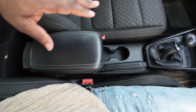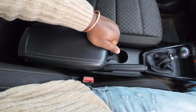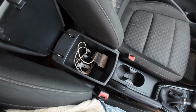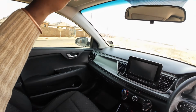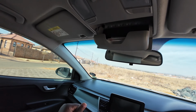Non-adaptive cup holders. I love the inclusion of a center armrest and how you can really adjust it. This is beautiful. And when you open it, decent enough space in there. This is really solid. Now opening your glove box, plenty of space in there. I'm impressed. And then yeah, you get these reading lights and space for your sunglasses holder.